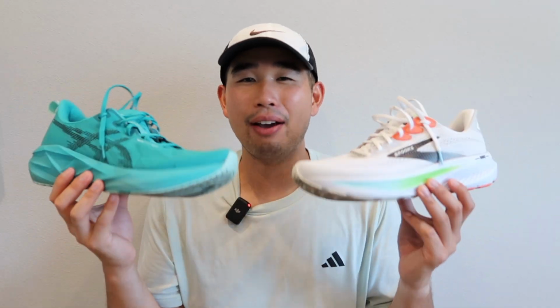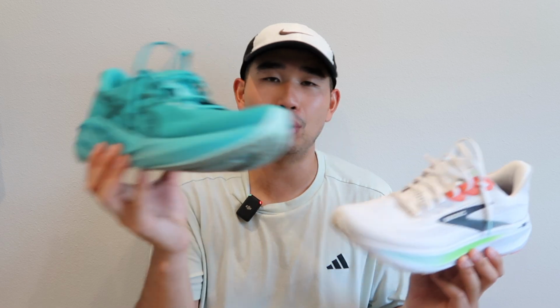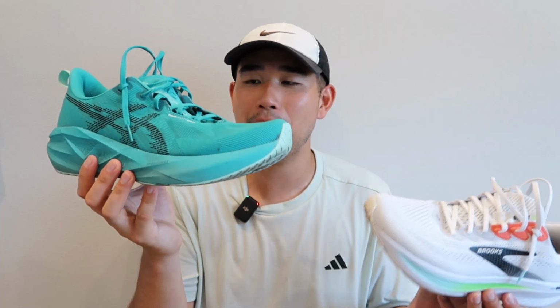The only knock that I have against the Novablast 5, I would say, is definitely the durability. I think for the cushioning and the outsole, I do hope that this shoe lasts a long time for me. But we'll see. I still have to keep putting in the miles, and with all the other shoes that I test, I might not be able to test this shoe fully up to like 200 to 300 miles, but we'll see.